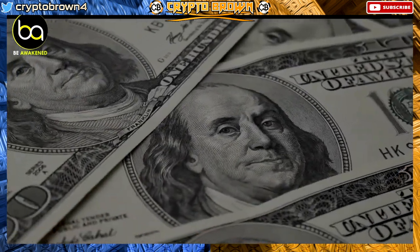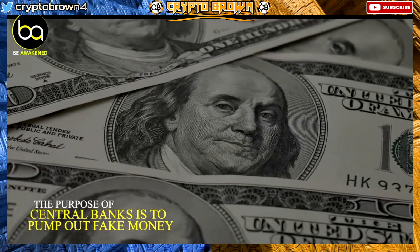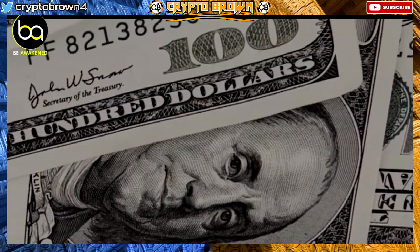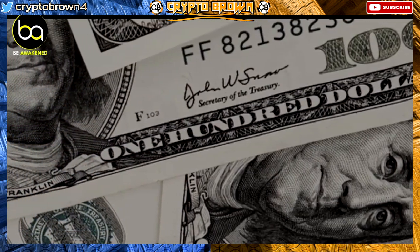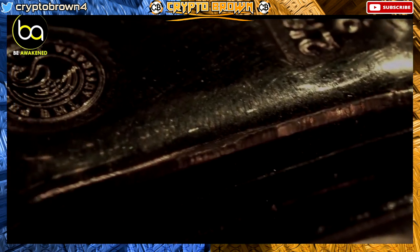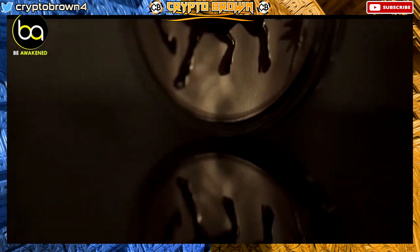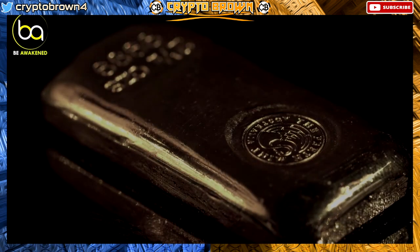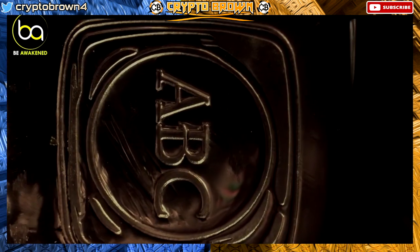For your generation, this could be the biggest opportunity you'll ever see. The purpose of central banks like the Fed, the Bank of Japan, or the European Central Bank, is they pump out fake money to protect the banks, not you. So I would recommend you guys buy this stuff. Don't save government money, because they're corrupt as hell, as you know. Save God's money. This is gold. Spot today is around $1,600 US. But I'd rather have this.